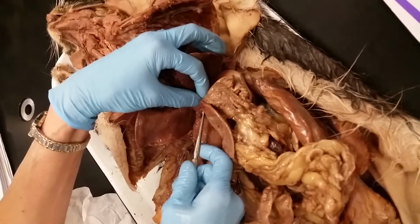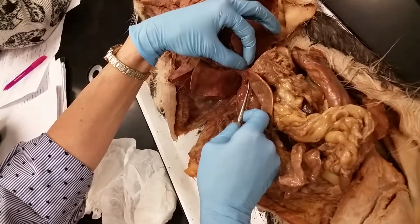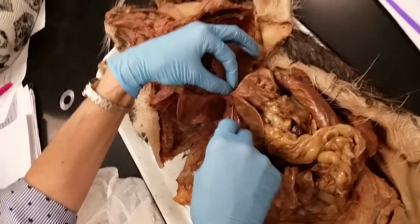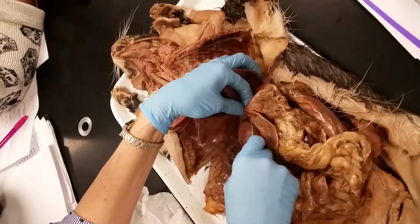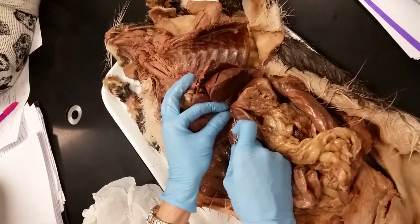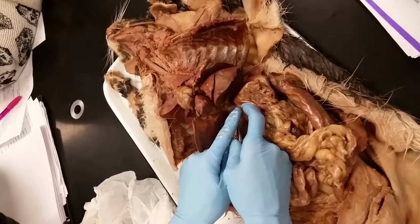If we can pick up on that under all this crud, which is right somewhere in here. It's down here. Which is right here anyway. It's a big tube that comes in right at the very beginning of the small intestines.